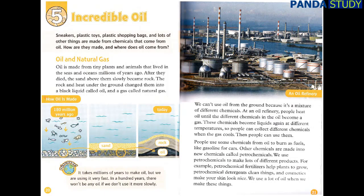Oil and natural gas. Oil is made from tiny plants and animals that lived in the seas and oceans millions of years ago. After they died, the sand above them slowly became rock. The rock and heat under the ground changed them into a black liquid called oil and a gas called natural gas.